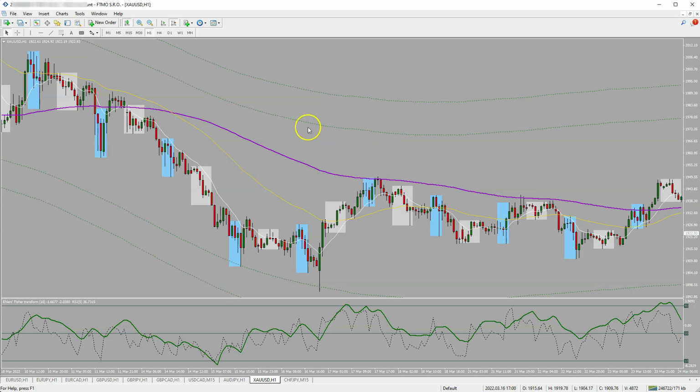If any additional lines and stuff are popping up, just set those to where the color is none. So you won't see those lines, and you'll just have these two bands left over.